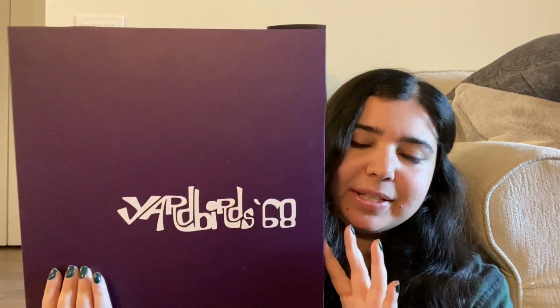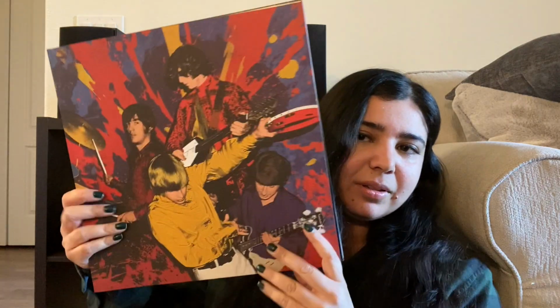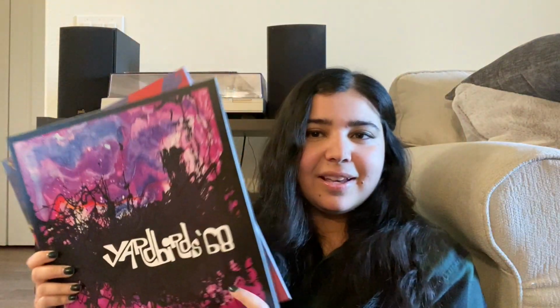The last record I'm going to show you actually kind of came out recently, but this is Yardbirds 68. Jimmy Page released this. I think he was behind the project, and maybe some other guys from the Yardbirds were involved in it, I'm not sure, but it's a really cool album with like a picture book and everything, so really beautiful design. So yeah, that's the final record that I'm going to show you right now.